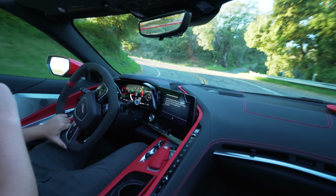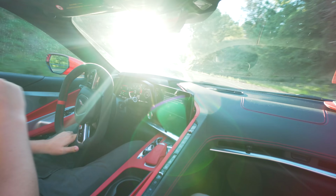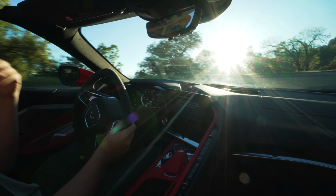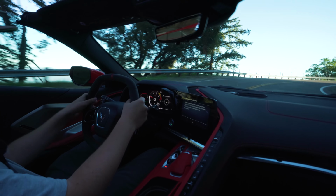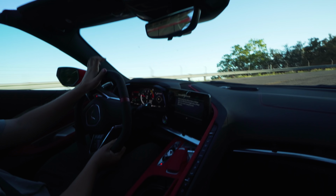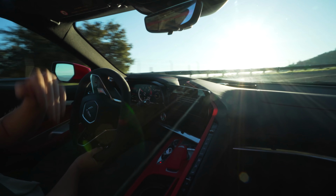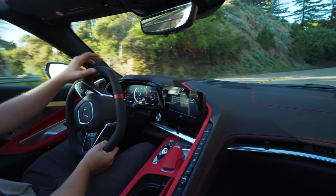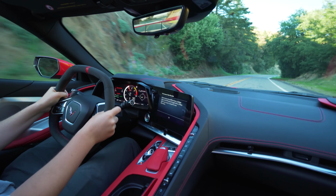I want to show you guys this episode what it's like manually shifting the Corvette. And I mean, this is what you've got to do on the street, especially on the track. It's just more fun. One other cool thing you can do with the C8 Corvette is that if you click and hold both paddle shifters, you can actually rev the motor freely, kind of like what the new Shelby GT500 can do. We'll do it right now. So you ready? Click and hold both paddles.